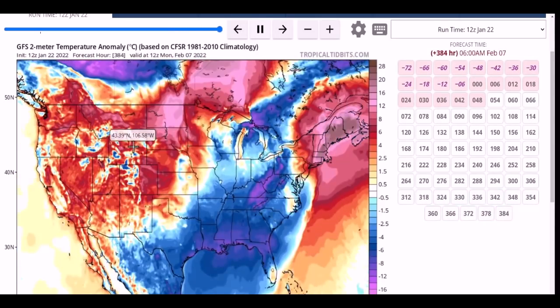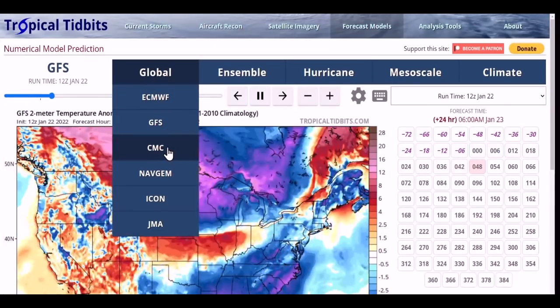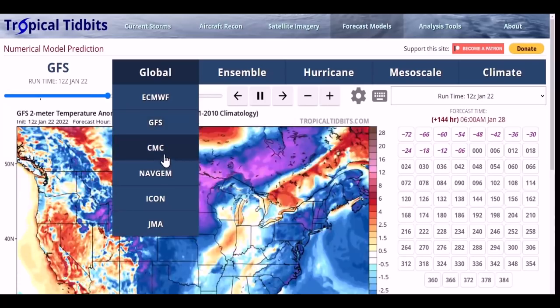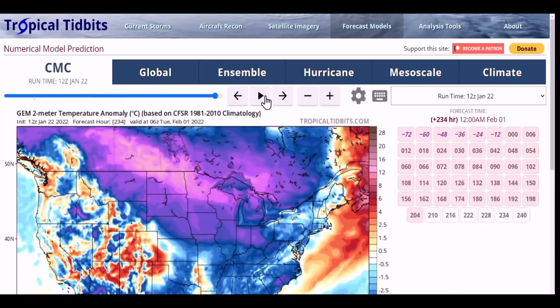Obviously, the cold air will still be present enough, I think, for it not to be producing snow across southern Canada and thunderstorms in northern Minnesota. I don't think it'll be that big of a pattern flip, but I think it's just going to be one that's favorable for a lot of snow, in my opinion.